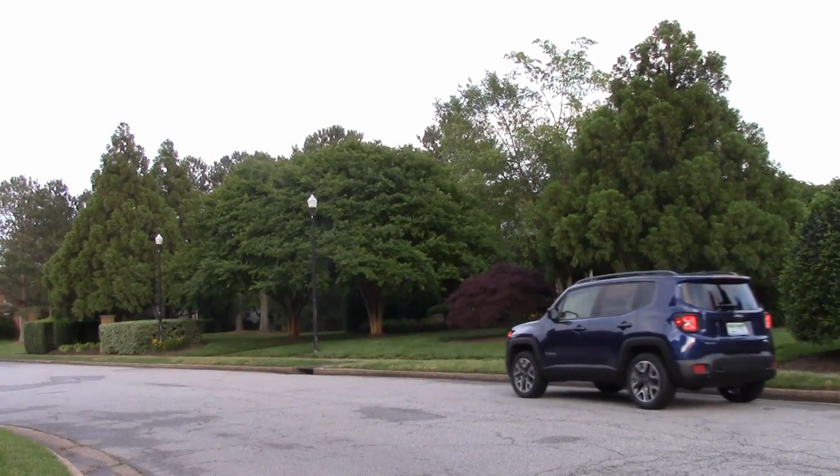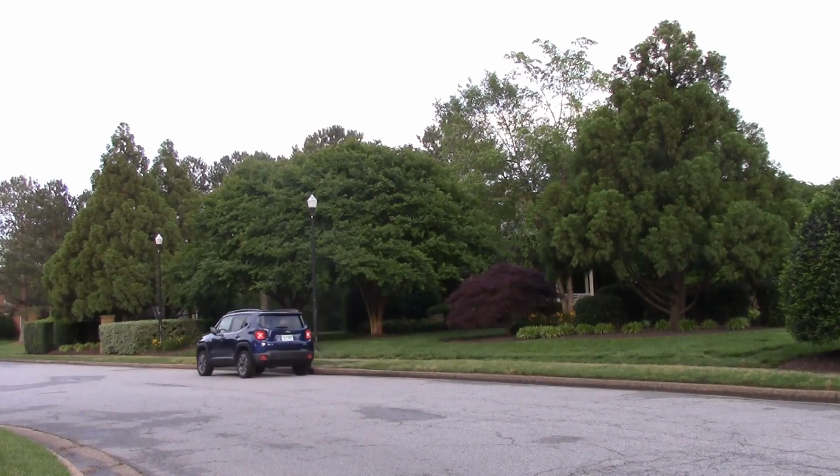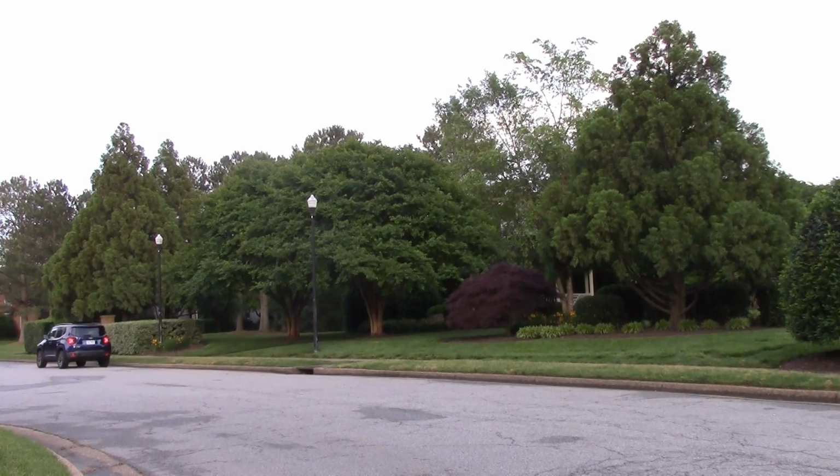And it is quite a cool look, and it does stand out from the crowd. I like original ideas, and this Jeep Renegade is one of them. I like its look, and I like the fact that it's just an all-around great compact utility vehicle as well. It's great transportation, and that's very important.